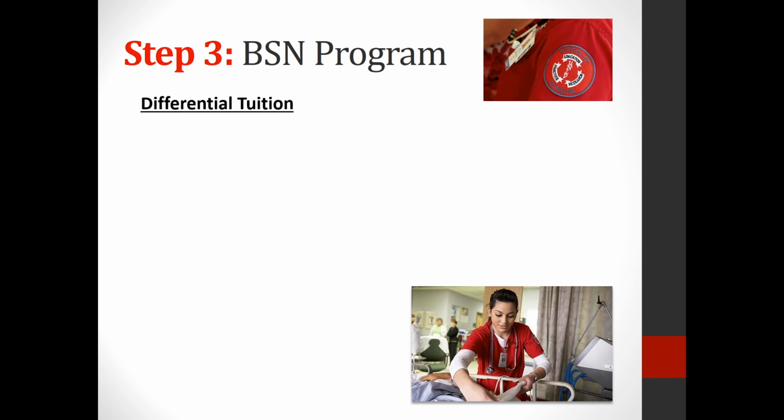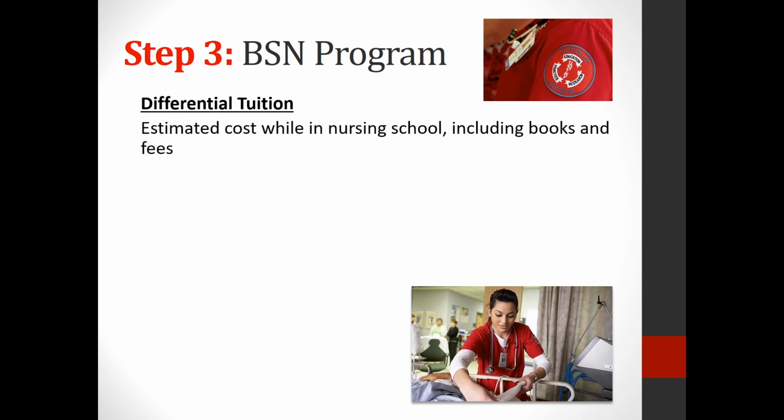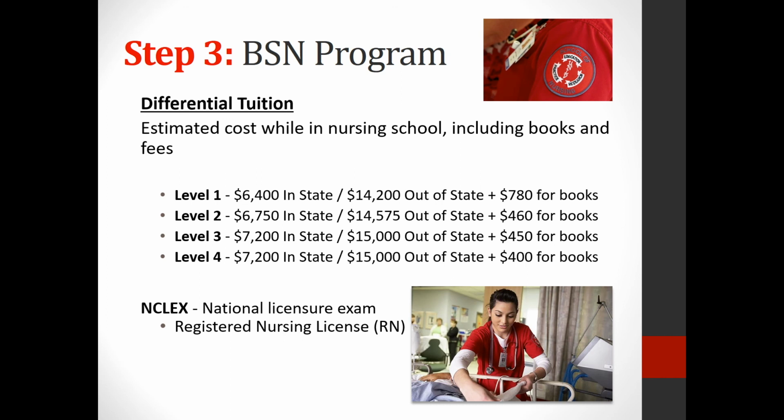You should know that tuition for the full program is considerably more than the normal tuition at UNLV. It is almost 2 times the normal tuition. The estimated cost for the full program is as follows for each level. After completion of the BSN program, students will take the NCLEX licensure exam to become a registered nurse, or RN. UNLV has one of the highest pass rates of the NCLEX exam in the nation.